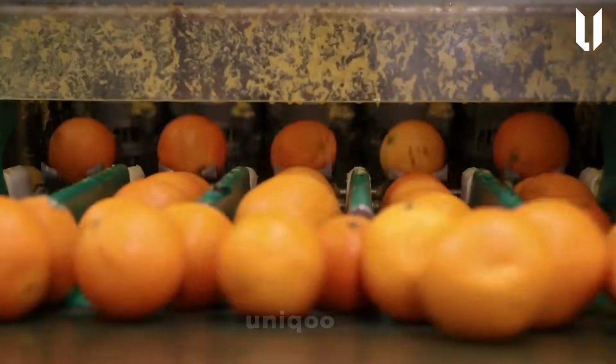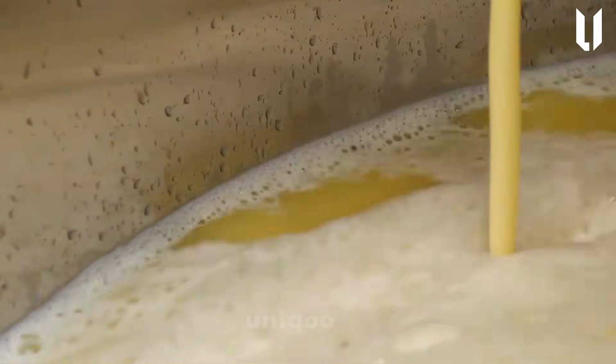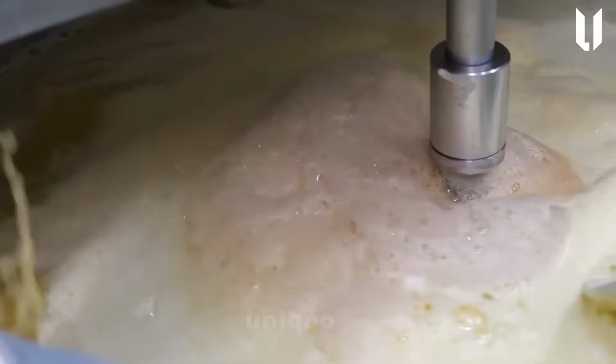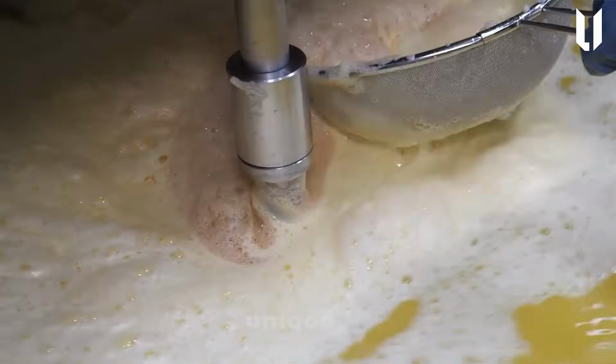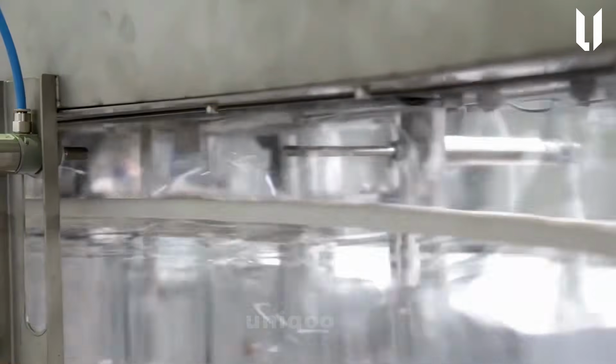Next, they go through machines that squeeze out the juice, separating it from the peel and seeds. The juice is then filtered to remove any pulp if needed. To keep the juice fresh, it is pasteurized by heating it quickly and then cooling it down.